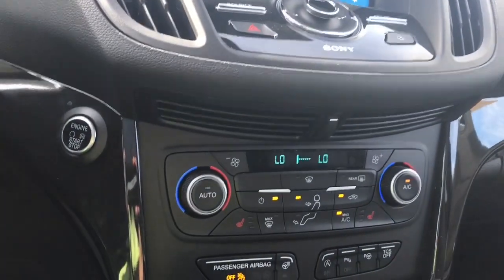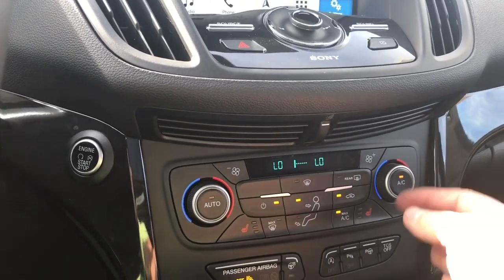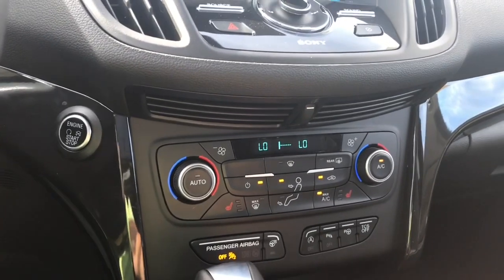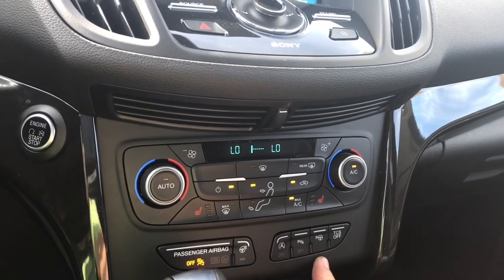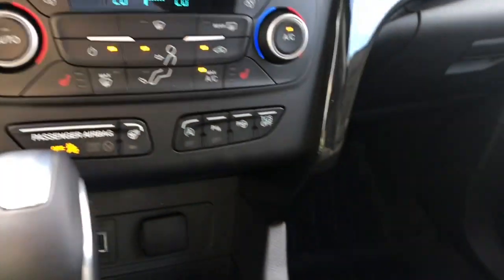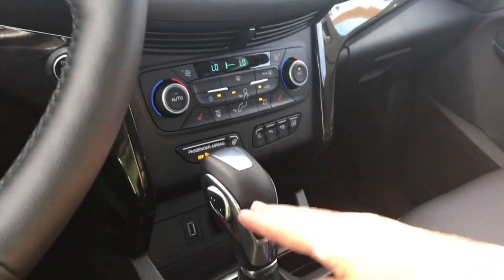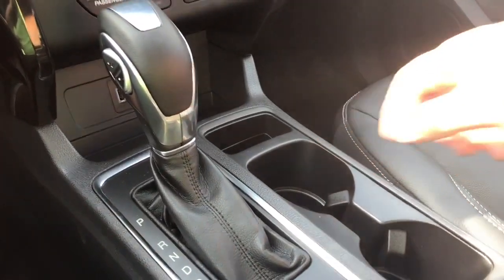Down below, for the comfort of driver and passenger, you have dual climate control as well as heated seats, AC and max AC, front and rear defrost. And you also have a heated steering wheel, auto stop start for less idle time. That's your parking sensors, park assist, and traction control. Down below, you've got a USB and 12-volt outlet, automatic select shifter, electronic parking brake, couple of cup holders, and you're seeing that ambient light in the bottom there.